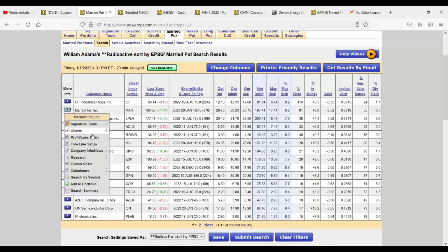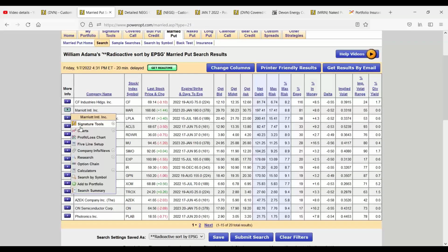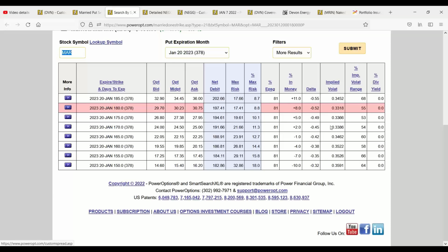This follows the three core principles of the married put position. I want to take advantage of the at-the-money bell curve, proper position sizing, and of course, the controlled risk to single digits. Stock's at 166. The 165, which is closest to at the money, has the highest time value of any option. So the risk is double digits. It's 12.7%, 12.8%. One strike in the money, $24.